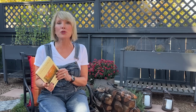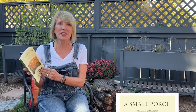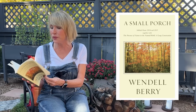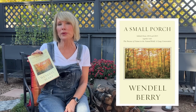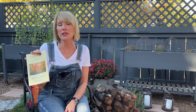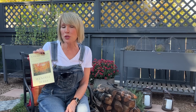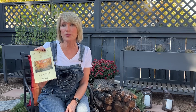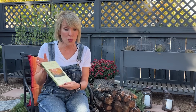Well, what I am reading this week is twofold. It is fall, so it's time for poetry reading by the fire. I'm a big Wendell Berry fan, and I'm reading A Small Porch. These are classic, beautifully written poems, and it really immerses you in nature. They're paperback. This would be a great stocking stuffer idea if you are someone that likes poetry or knows someone who does. My son Johnny loves poetry. Leah loves poetry. So this is what I am reading, A Small Porch.